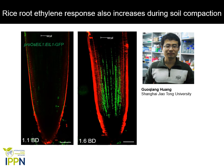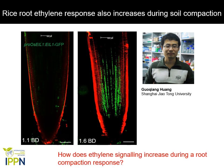To confirm this Arabidopsis reporter result, we asked our Chinese collaborator Dr. Gujiang Huang to create similar ethylene reporter lines in rice. Professor Dabing Zhang and Dr. Gujiang Huang are our superb collaborators from Shanghai Jiao Tong University, China, and this type of very strong collaboration ensures we achieve our common goals and share the success. So we employed this rice reporter line to grow them in compacted soil, and interestingly we found similar enhanced expression of EIN3-GFP in highly compacted soils.